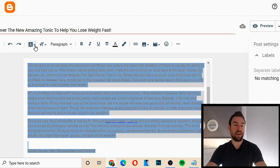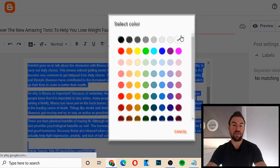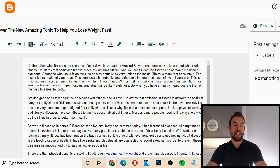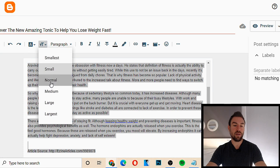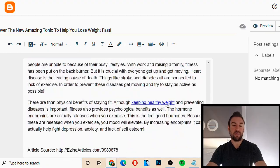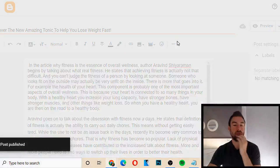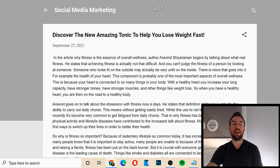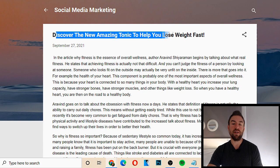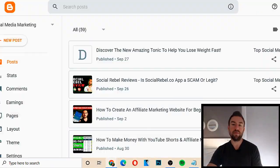Now to make this look even better, I can go up here. I can change the font if I want. I can also do this, so if I want, like there, that's going to remove that gray background. And I can make this bigger if I want to, font size, I can do normal, just to make it look a little bit better. Now, what we want to do next, now that we have this, is click publish in the top right, because this is going to publish our article. And now we want to go to the next step, so we want to go up here and find where we can actually view that article. Okay, so this is our article. Discover the new amazing tonic to help you lose weight fast. In this article, yada yada, right? It's exactly what we copied from here.